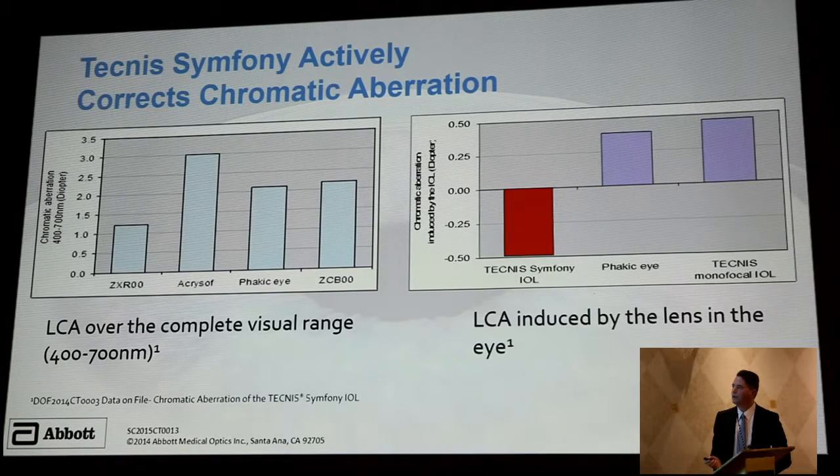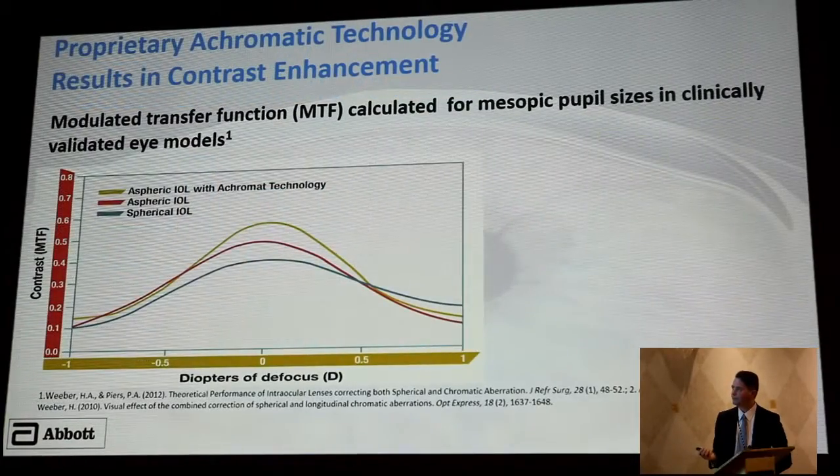When you compare it to the other lenses and to a phakic eye, you can see that the Symphony IOL is the lens that is correcting this, and obviously does better in studies looking at chromatic aberration. Modulated transfer function is looking at overall contrast, and when you compare a spherical intraocular lens to an aspheric lens to an aspheric with achromatic technology, you're just getting better contrast as you keep adding these new technologies to that lens platform.